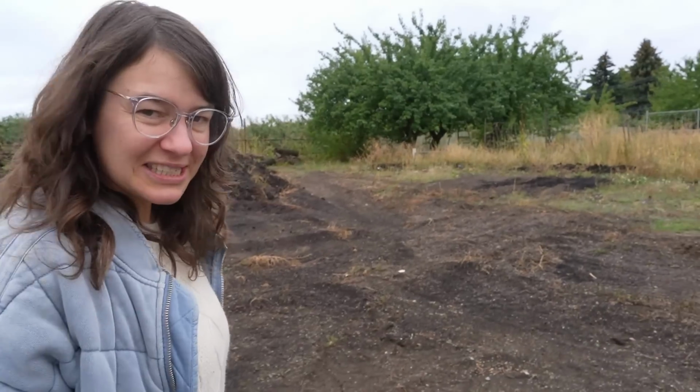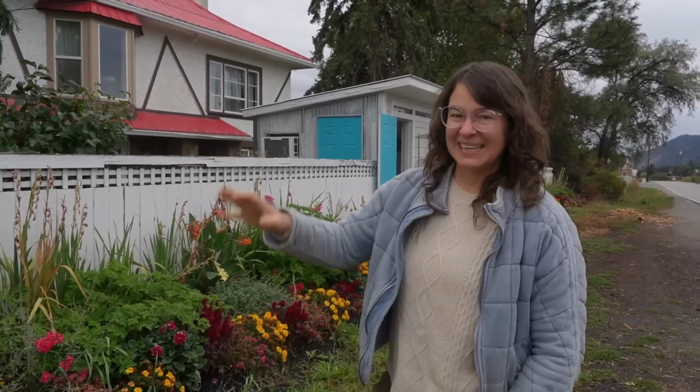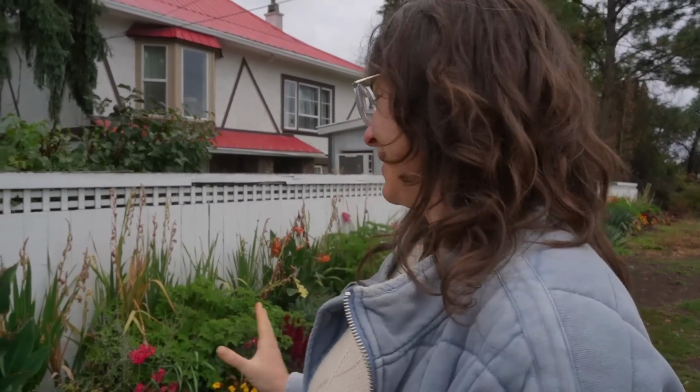Well, I'm not very happy because I'm wearing a coat and it's cold and it's wet and it's dark because it's officially fall on the farm. And so I'll give you a tour and let you know what the flower farm's looking like. But we're not gonna start down here on the farm. We're gonna head up to the front where I've been waiting all season to show off how good my garden's looking. I'm really excited about this garden.